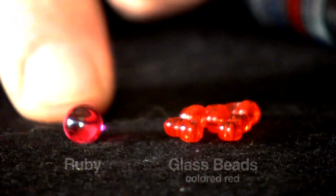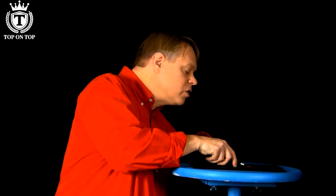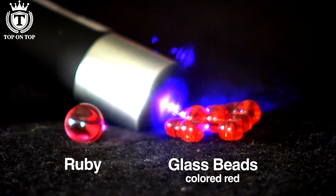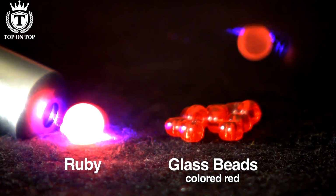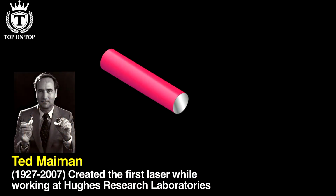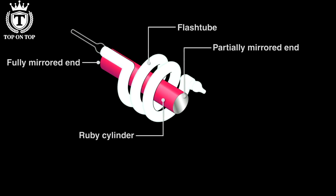Let me tell you about the engineering in the very first laser based on ruby. Here I have a tiny piece of ruby and some red colored glass beads. When I shine the blue light on the glass beads, nothing much happens, but shine it on the ruby and it glows red. Unlike the glow-in-the-dark ball, the light appears immediately, and when I shut off the blue light, it disappears. In 1960, Ted Maiman demonstrated the first laser by taking a cylinder of ruby and surrounding it with a xenon arc flash lamp used in aerial photography.